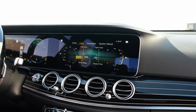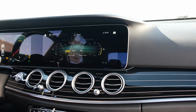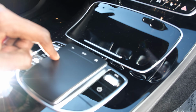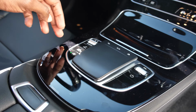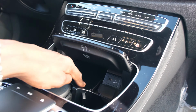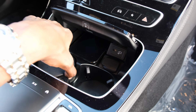Now, talk about the infotainment here. Everything very, very exclusive. 12.3-inch displays on either side, MBUX system, and down here, haptic feedback on this section for the center console. Also finished in black piano lacquer trim all around. Cup holder section, NFC wireless charging, my phone is right here, USB-C ports right here, and 2 cup holder sections right here.